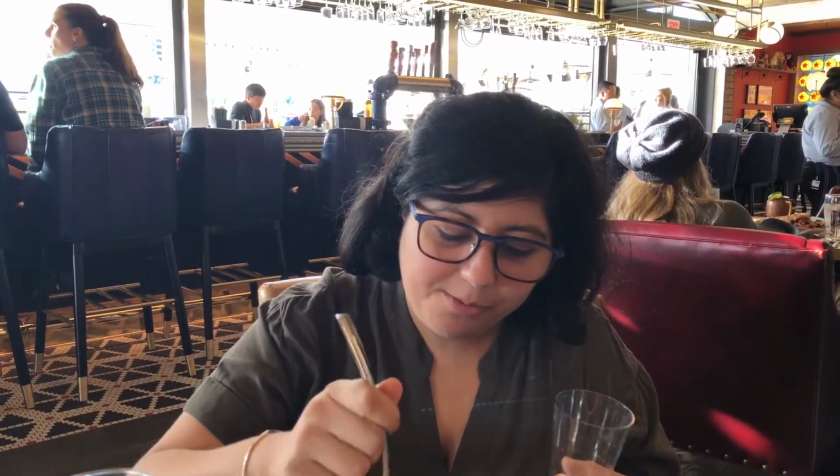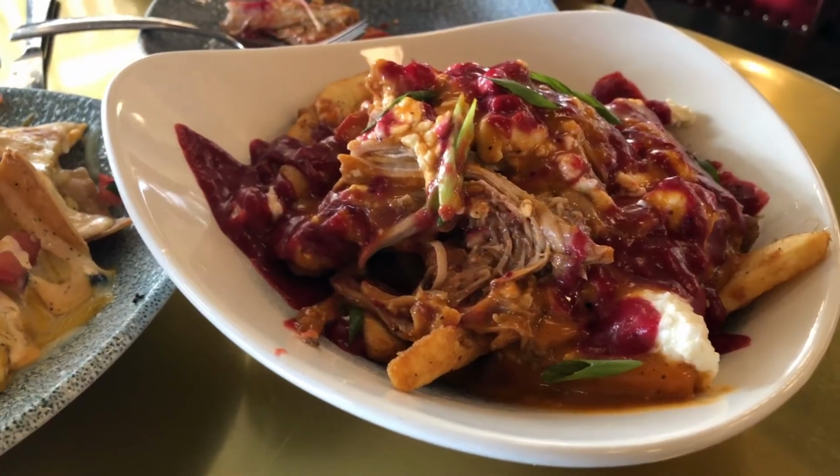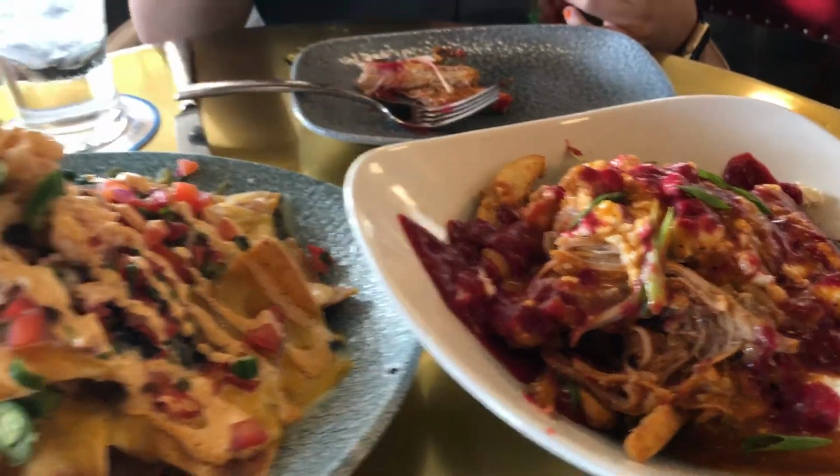So there are pretty big pieces of turkey in here. Yeah. So I'm trying to get a smaller bit. So I got a little bit of everything. It's not too sweet. It's nice. It just seems like you just put Thanksgiving food in a bowl.